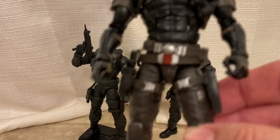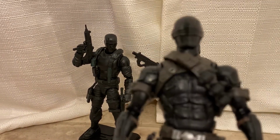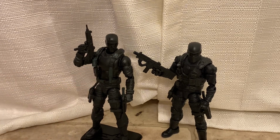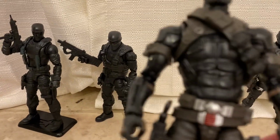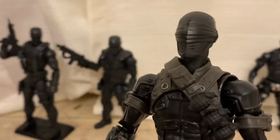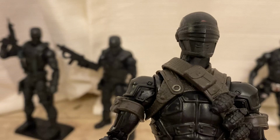Anyway, the new Desert Snake Eyes that they have coming out is this body with that head, and they painted it a light brown, like a khaki color. That's the new Desert Snake Eyes coming out.